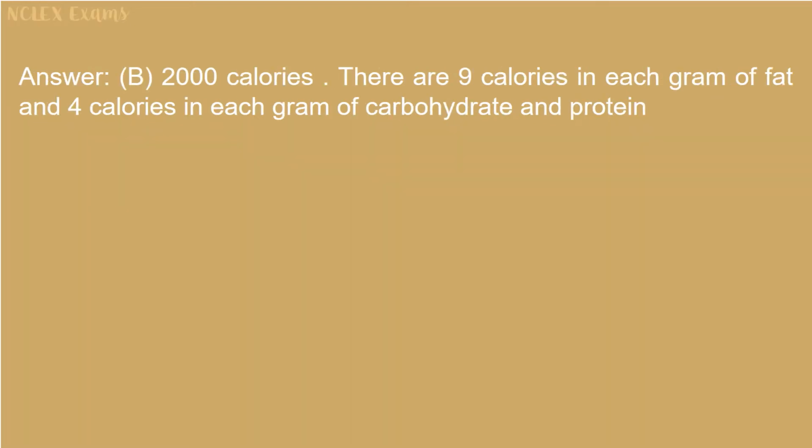Answer, B. 2,000 calories. There are 9 calories in each gram of fat and 4 calories in each gram of carbohydrate and protein.